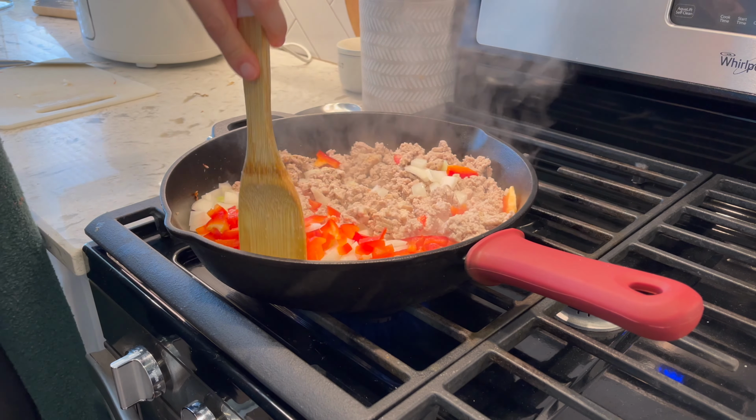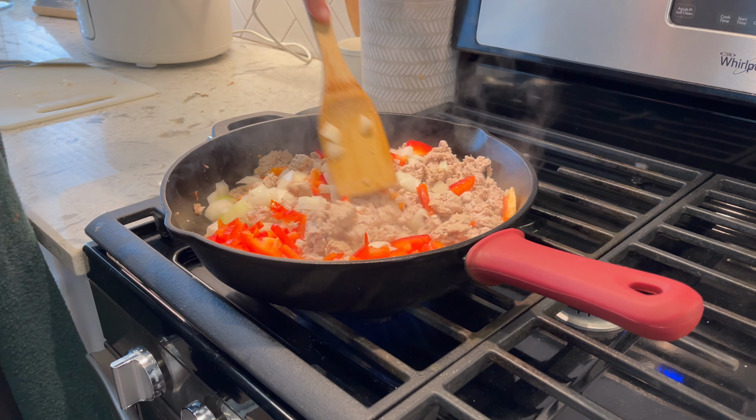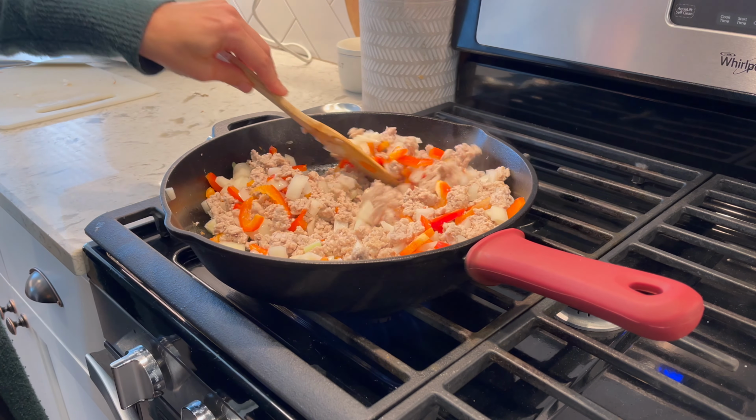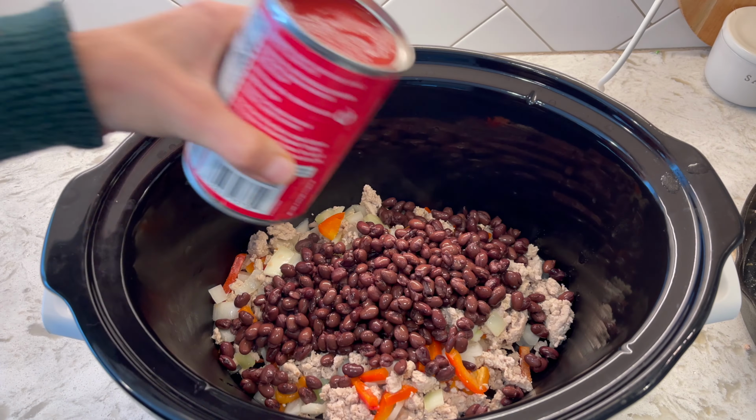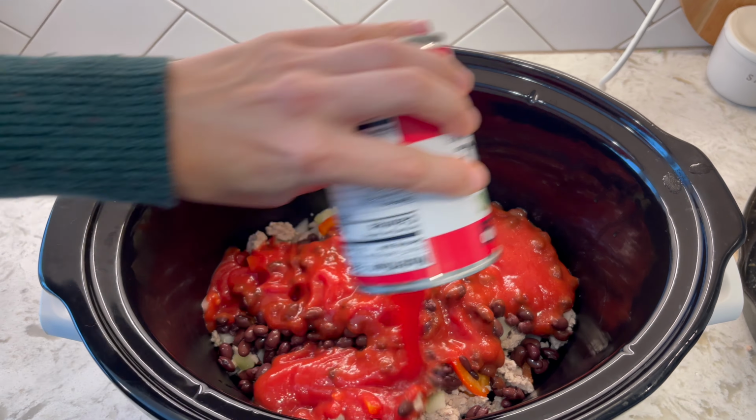But now I am adding in all of the bell pepper and everything, and I'm not cooking it all the way. I'm leaving it a little bit raw because it's going to sit in the slow cooker for the day, so I didn't feel the need to spend that much time.